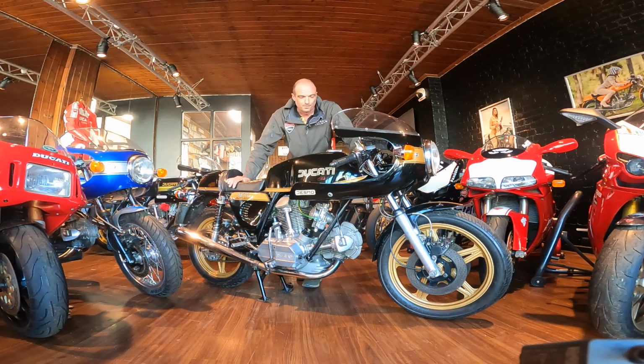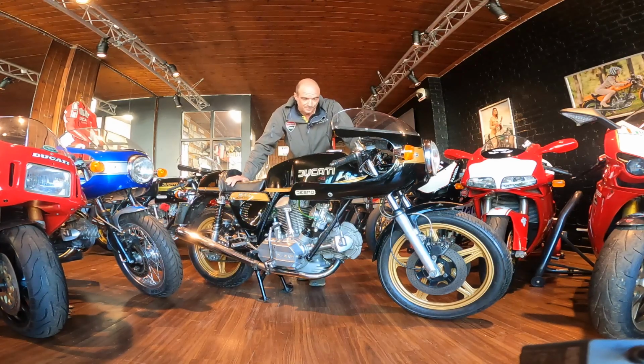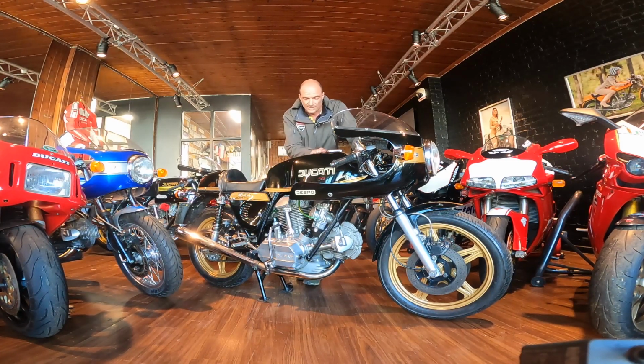It proved so popular in the end that Ducati actually copied it and it became a production model. But this was one of the original 100 Coburn and Hughes Ducati black and golds that paved the way, if you like. And what I'm so excited about with this bike is that it's in original paint. So I'll show you in a bit.